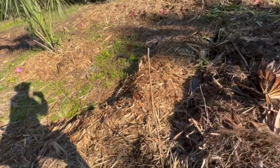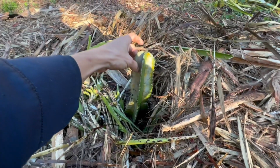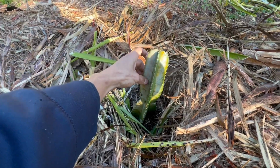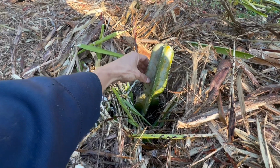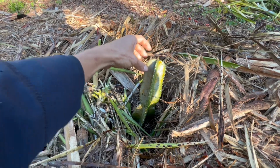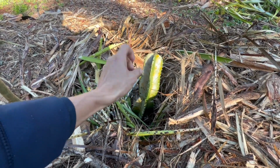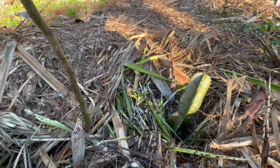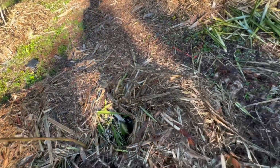I think here's a Peruvian apple cactus. I don't know if it's Peruvian apple cactus. It looks like it might actually have a little bit of cold damage. It's been pretty cold the past couple mornings. Late February, so we're still getting some cold. It's one of the columnar cactuses that produces the edible fruit. Not sure if it is Peruvian apple cactus or not. More Sansevieria.